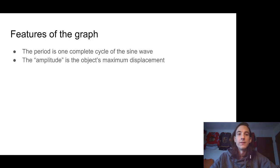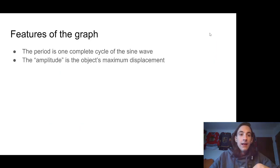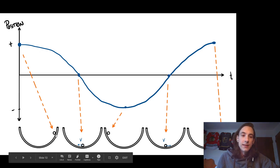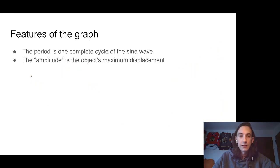And then just a few features of this graph. We said the period is showing us one complete sine wave. So here's one complete sine wave, and that's a period. And then the amplitude is another thing we have to define. The amplitude is just the object's maximum displacement. Here we see the maximum position that it gets to is on these sides of the bowl. So it's showing us the maximums of our graph. The amplitude would be from this positive to 0. How many meters away is the maximum position from equilibrium? That's what our amplitude is going to show us.